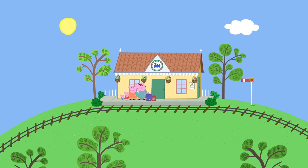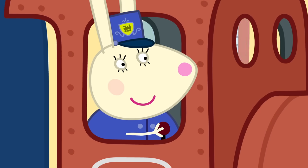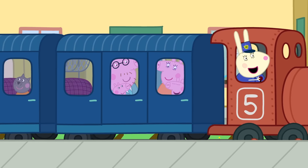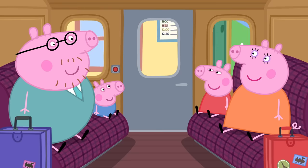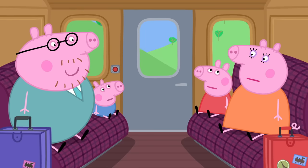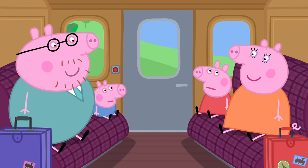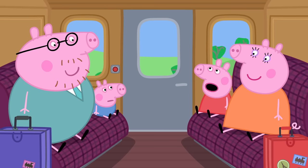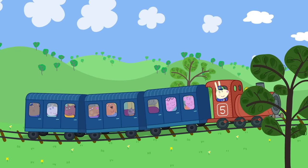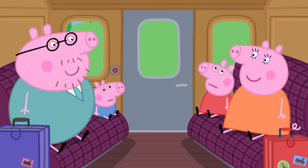This is the train station. Miss Rabbit is the train driver. All aboard! Full steam ahead! Are we nearly there yet? No, Peppa. It's a long journey, so you'll just have to be patient. Why not sing a song to pass the time? OK. Clickety-clack, clickety-clack, the train runs on the track. Huff and puff, huff and puff, clickety-clickety-clack. I've sung a song. Now are we nearly there?